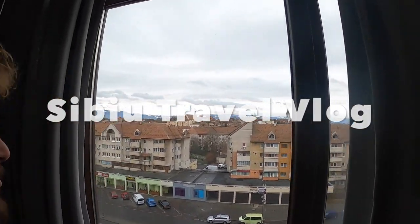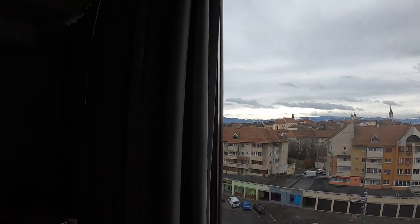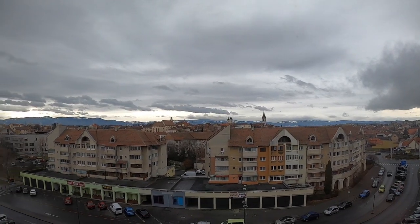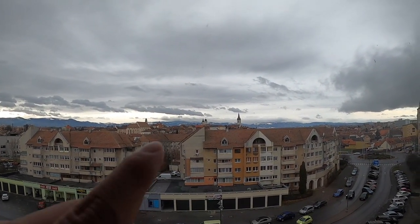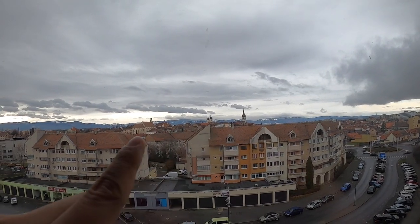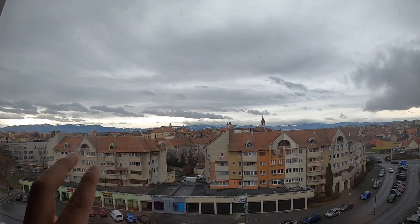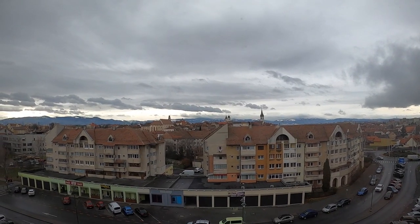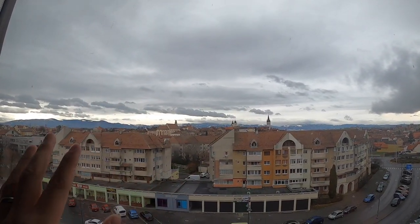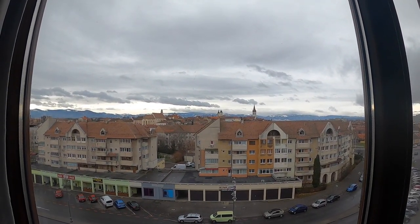I wanted to show you the view from the studio that we booked. Look, this beautiful view of the city center over there, where you see the clock tower and these mountains over there. These are Carpathian Mountains, and today the weather is cloudy, and I see some snow on these mountains. Clouds are over the mountains. The view looks really impressive.